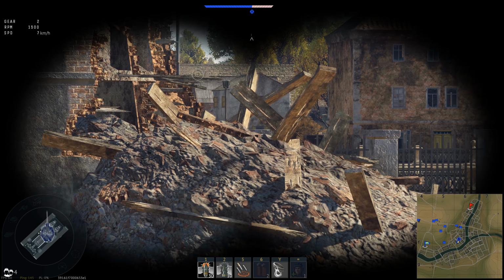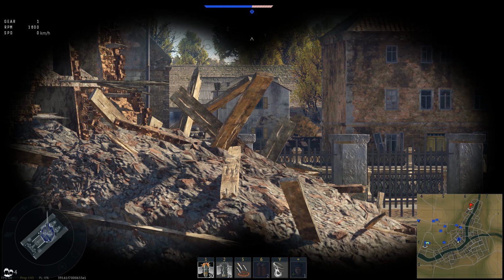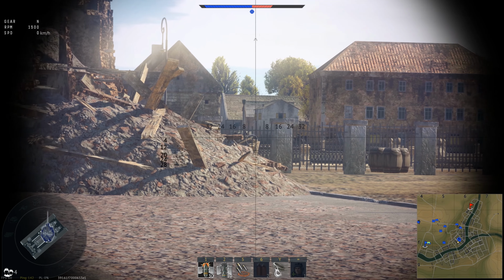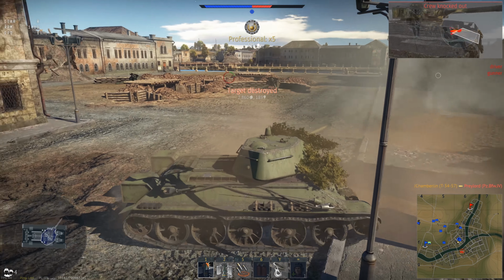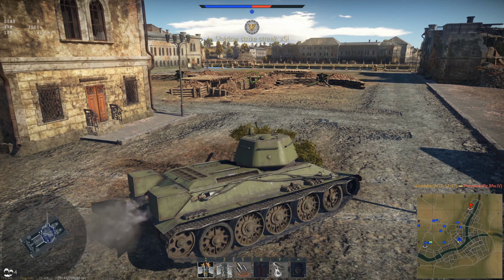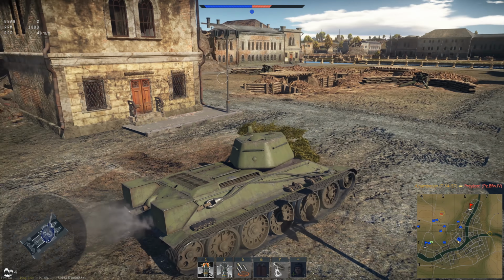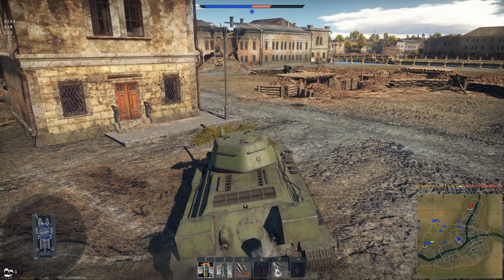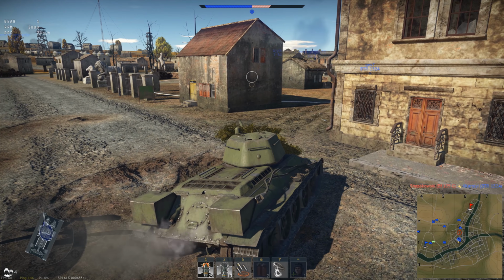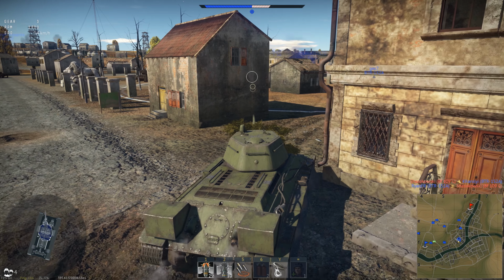I see what I think is a bush tank, but it's actually just a bush or a tree behind a dead tank. And there's my little buddy. One shot, take out the driver and gunner. Finally, he's gone. Took him probably 2 minutes to actually resurface after I hit him in the turret earlier on. He was pretty cautious. He was not going to show himself.